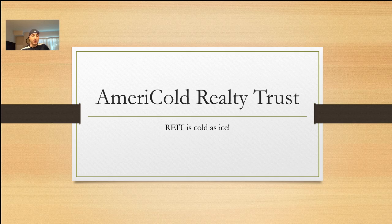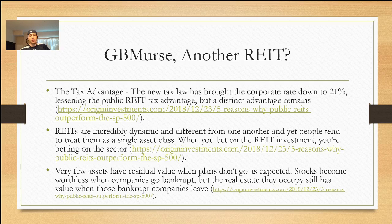And this is something that a lot of you guys have no idea, never even heard of, but this is something that might help you with your dividend portfolio. We all want to make money, we all want to learn, so this is something I just really want to introduce you guys to. Another REIT? Yeah, exactly. I'm discussing another REIT, that's all I talk about.